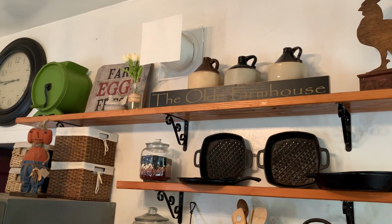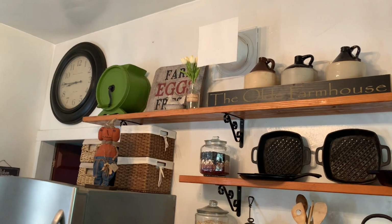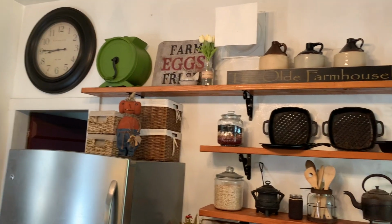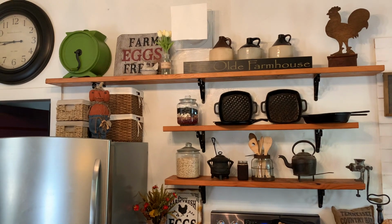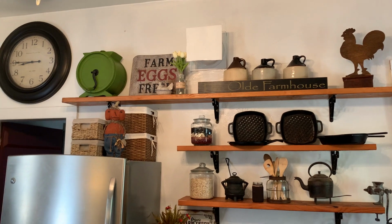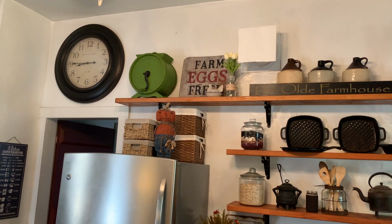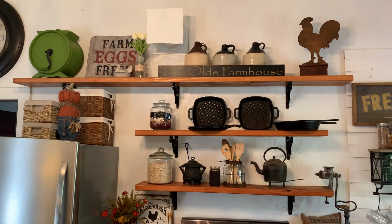I do plan on painting that one butter maker. I have not done it yet. So I do plan on painting it. Especially on pictures, I can tell it just looks really off. It's so bright, there's so much yellow in that green. So that is one thing that I do plan on doing. I think I'm gonna paint it a blue. In fact, I might paint it the same blue as the chicken coop. So I just wanna bring that different color in here.